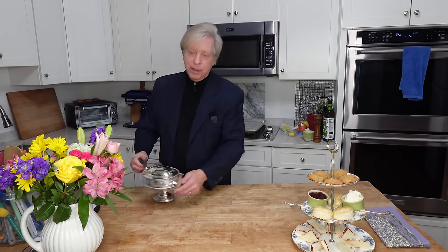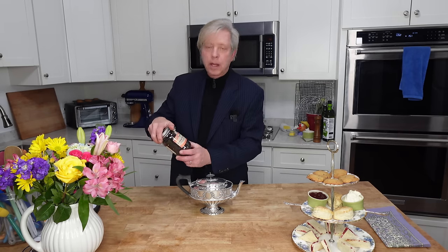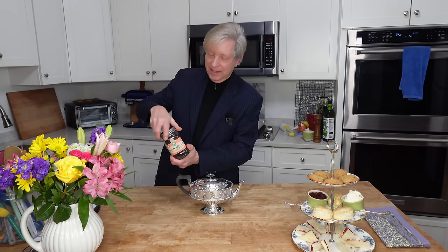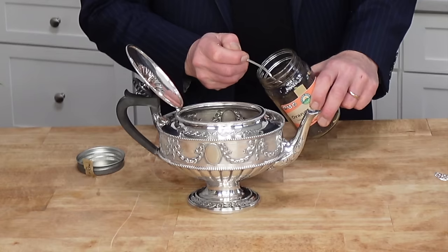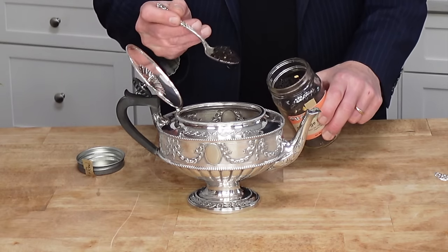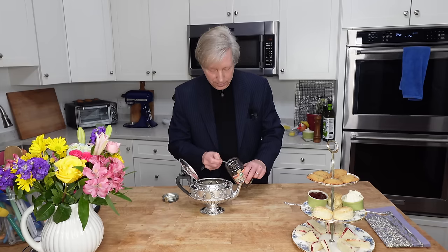I was going to use my Moonlight Rose teapot since it goes with my three-tiered stand, but since I polished it, today I'm going to use the Sheffield Silver teapot. And the tea is orange spice that you and I bought together at Tierra Farm. I have already warmed this teapot.